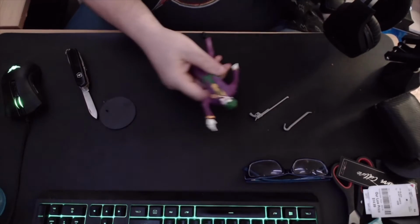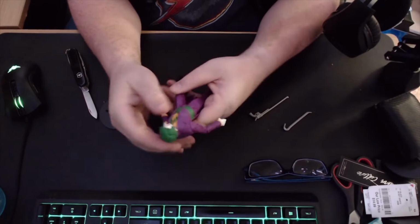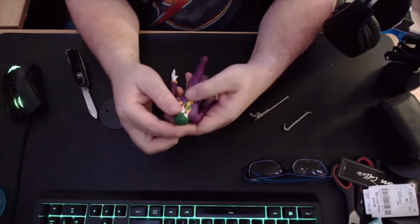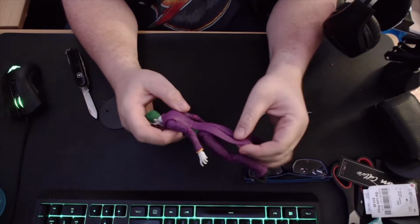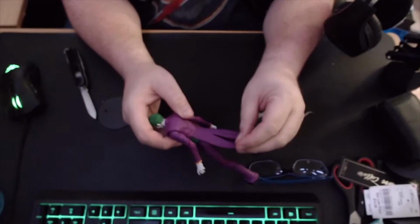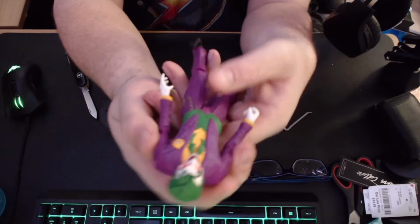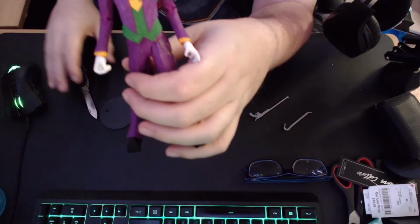Okay, we got Mr. J out of his packaging, and let's take a nice little look. He's got some really long arms, man. I would not want to get in a fight with him. So, we got the Joker suit. We got some tails here. He's always got to be sharply dressed. Nice, good look right there.